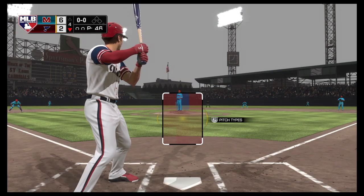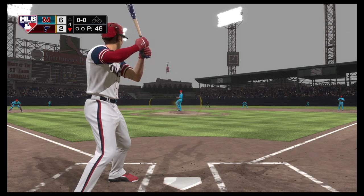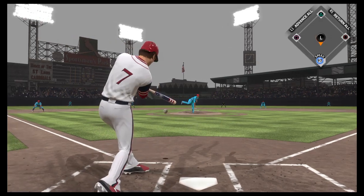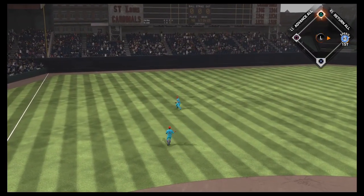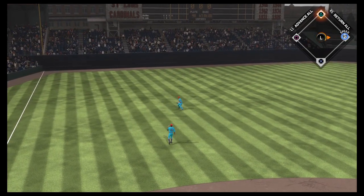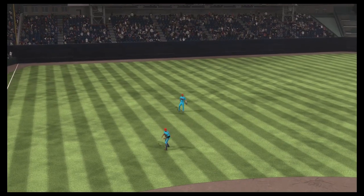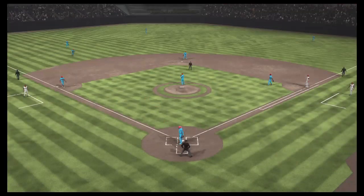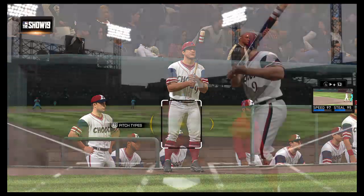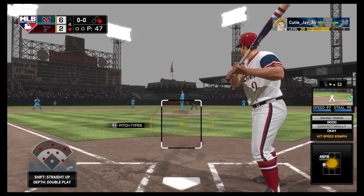The speedy Trea Turner digs in now. Lots of baseball left in this one as we're still early on, but you don't want to fall too far behind. They're already down by a bundle, and one of the things you want is your leadoff man on. And that'll get by into left field, so he's on to lead off the inning. Enos Slaughter will grab a bat and hit for the pitcher here. Enos Slaughter.